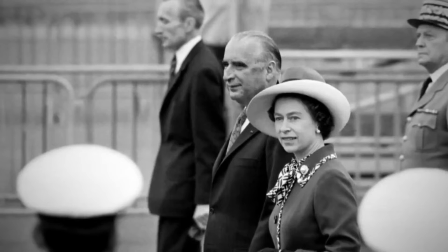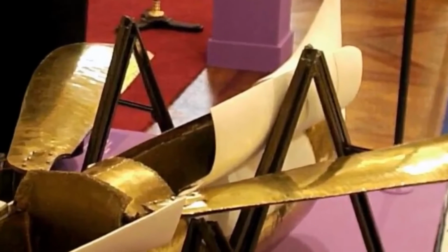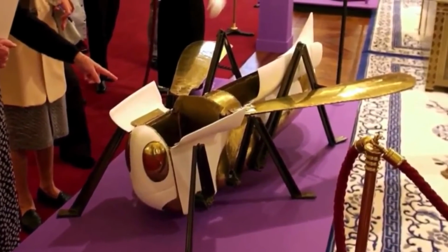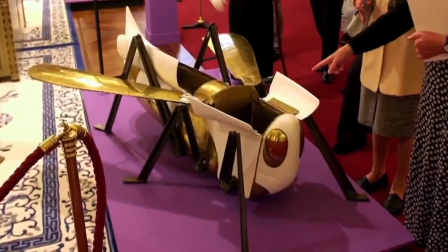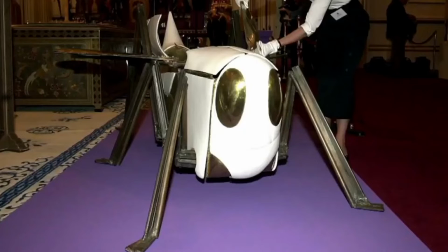The President of France, Georges Pompidou, hosted the Queen and Prince Philip in a state visit in 1972. Pompidou was spearheading a project to open a new museum of modern art, so naturally he wanted to give Prince Philip a suitably modern gift. And what says modern more than a gigantic insect? Behold, the grasshopper. Made by the French surrealist artist François-Xavier Lalanne, it's made of brass and iron and porcelain. Only 2 of them were ever created, and the other version was sold at auction in 2018 for $1.6 million.